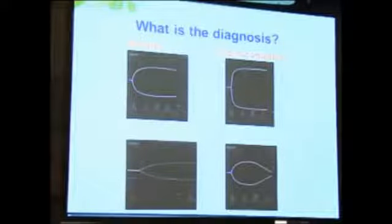Too much coagulation. Actually, that patient there on the side is hypercoagulable.